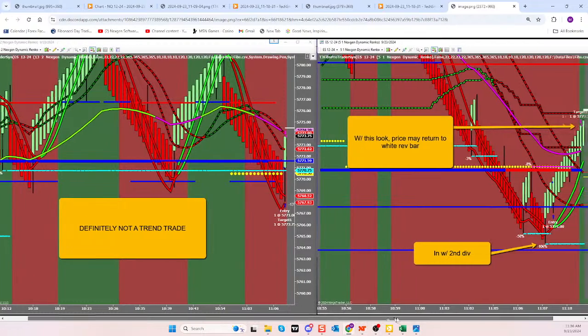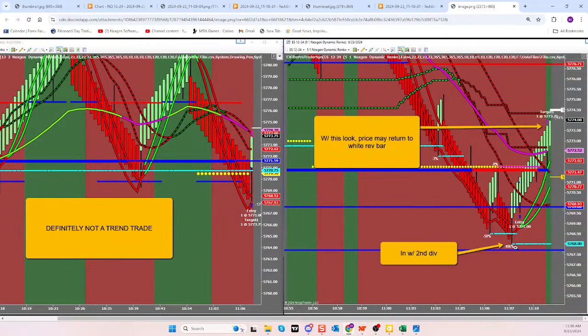Definitely not a trend trade. So let's see, 50-50 in a consolidating market. Divergence, 2 divergences above the small triggers. Very often it returns to the reversal bar marker. Guys, this is what you start to do when you recognize patterns.